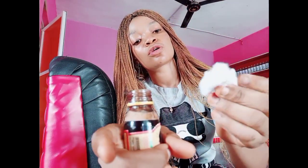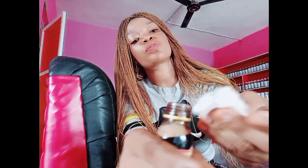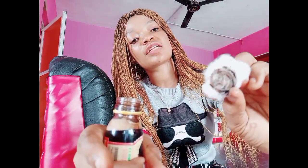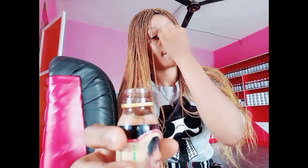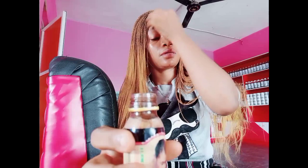So this is how it looks. If you get this Tondex and when you put it on your cotton wool it doesn't look like this, just know that it's not the original one. So you wipe your face with it. This cleanser moisturizes the face a lot. It's not harsh. It's not a cleanser that when you use it you feel so tight, you feel so dry on your face. This one is just okay.